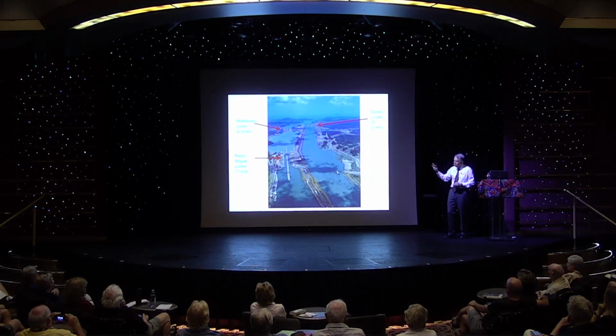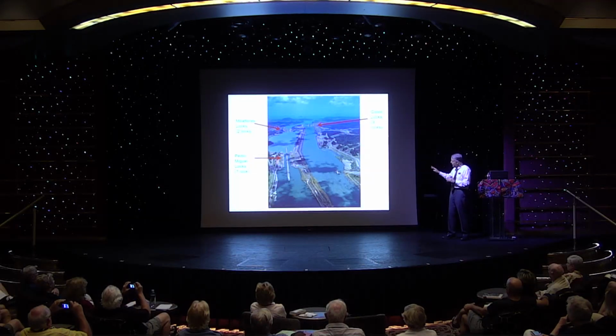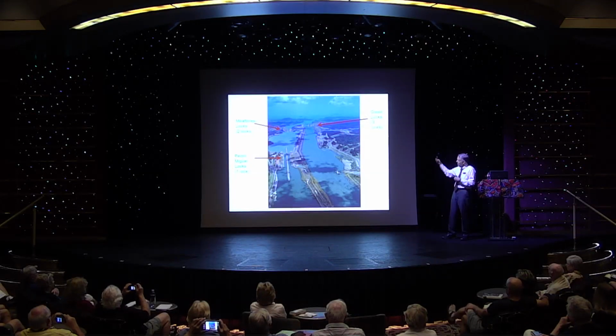And I love this picture, so I thought I'd share it with you. I just got it a few weeks ago. It shows you the location of the different locks on the Pacific side.